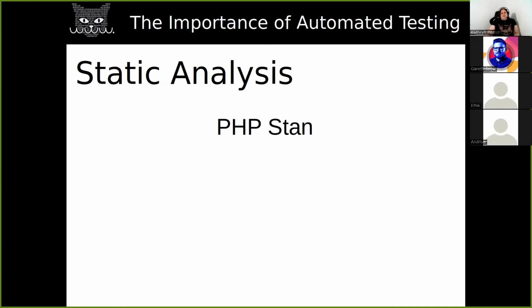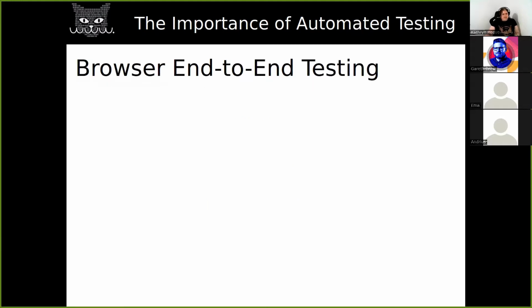Some of these tools you might have heard of or might not have. PHP Stan is one. Psalm is another, made by Vimeo. PHP Metrics is another one that pulls out a bit of different information. So all of those are some tools that you can use for those particular bits.